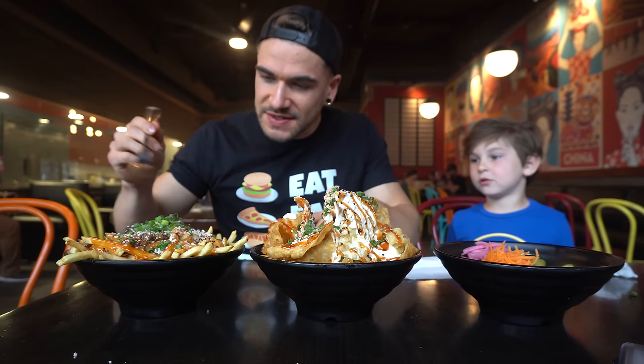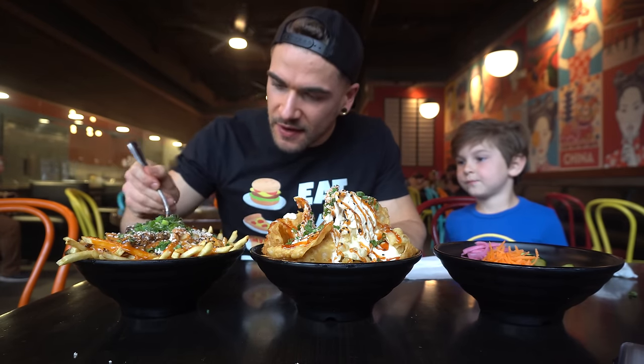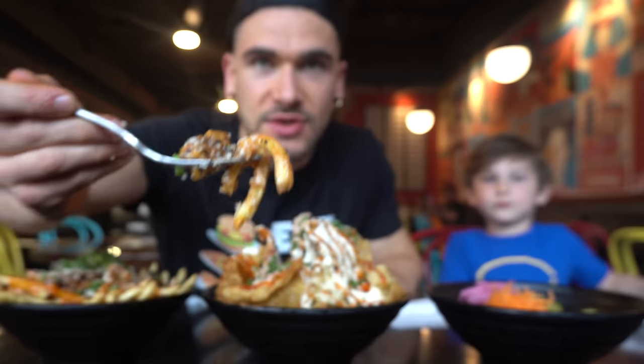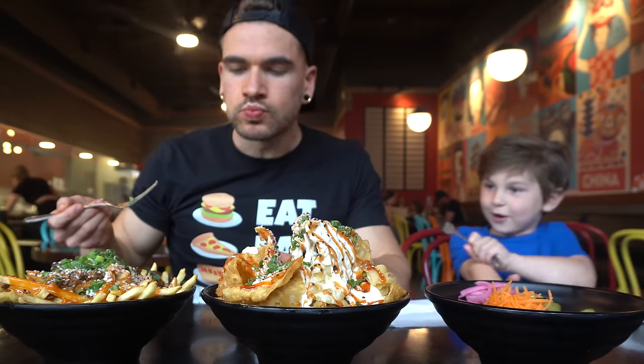So we have the steakhouse fries, which is kind of like, I don't know, guys, this looks like a way better version of animal fries. Little shoestring fries. I see some lovely kind of beef in there, some sauces. I'm gonna take a bite, then I'll get you one too, Harry. That looks great. I really love that.